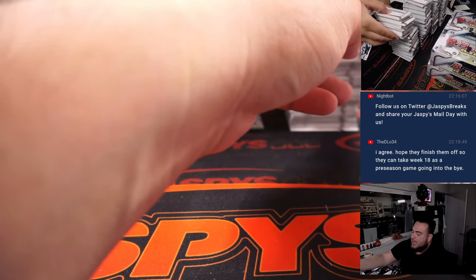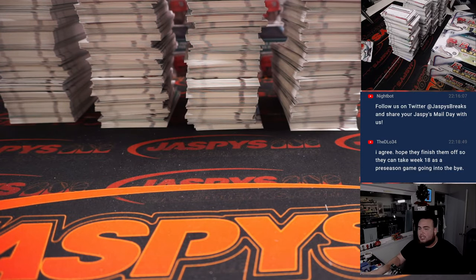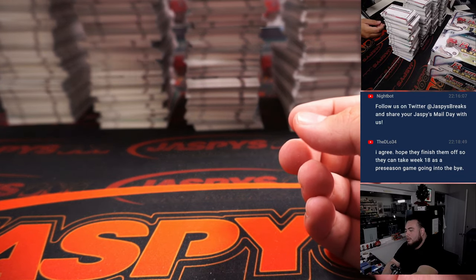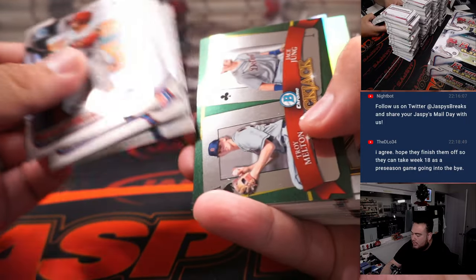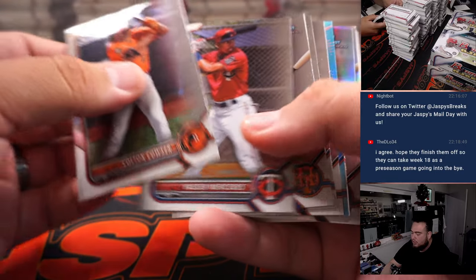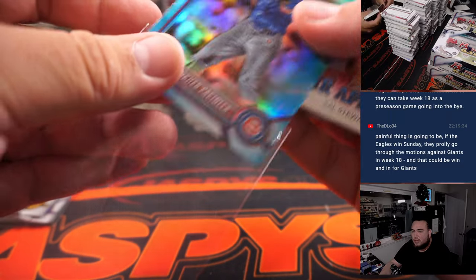So, yeah, I think they should just take care of business this week, and then rest all your starters in Week 18, and now you get an extra week to rest up. But it is still a little nerve-wracking. Eagles didn't play too well against the Cowboys and still only lost by like 6. So that's kind of positive. All the turnovers is what killed them, and it was fairly similar to the Washington Commanders game.